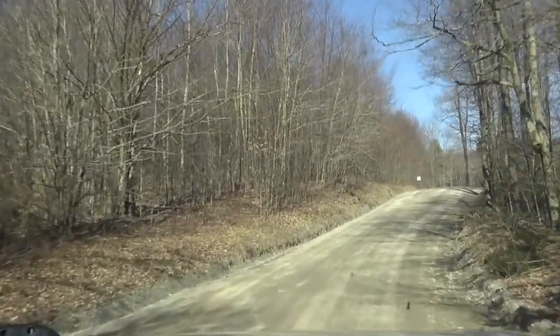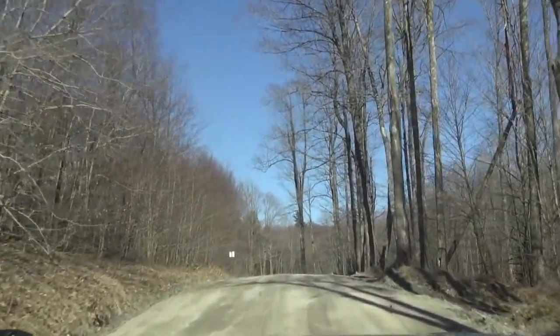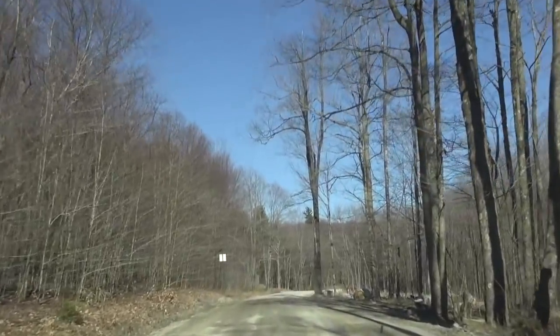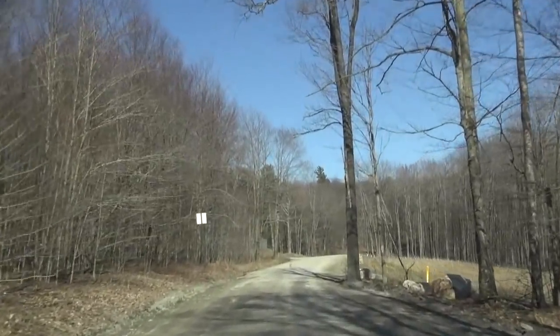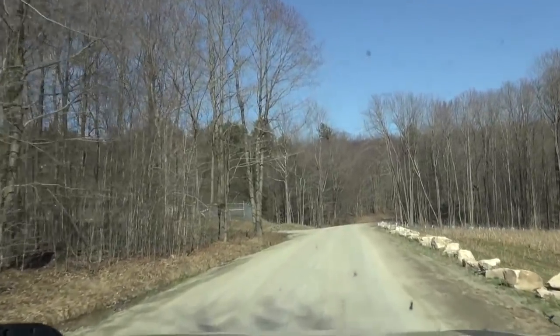So we turned left when we got to Sunfish Pond Road, and now we're heading out across the mountain. Of course, there's been a lot of natural gas drilling going on up here, so it looks a lot different than it used to.